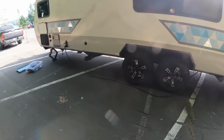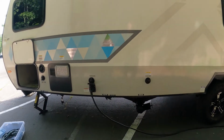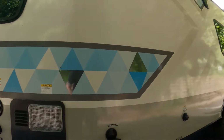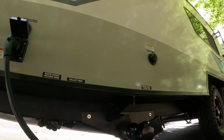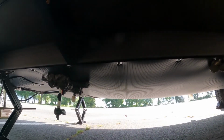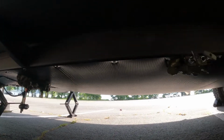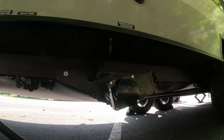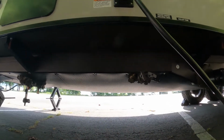All right, heading underneath the unit, you've got a 30-gallon fresh, 30-gallon black, and 30-gallon gray water tank. Gray and black kind of feed into this single exhaust here, and they are all insulated underneath. You got your low spots where you can drain them for when you winterize the unit. Yeah, pretty basic setup. Not the biggest of tanks, but appropriately sized for this unit.